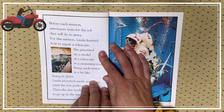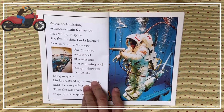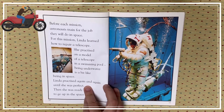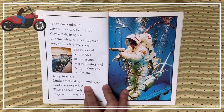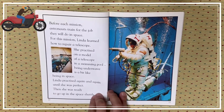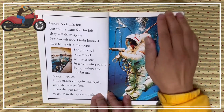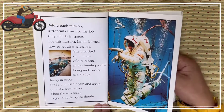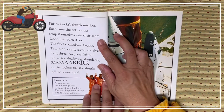Before each mission, astronauts train for the job they will do in space. For this mission, Linda learned how to repair a telescope. She practiced on a model of a telescope in a swimming pool. Being underwater is a bit like being in space. Linda practiced again and again until she was perfect. Then she was ready to go up in the space shuttle.